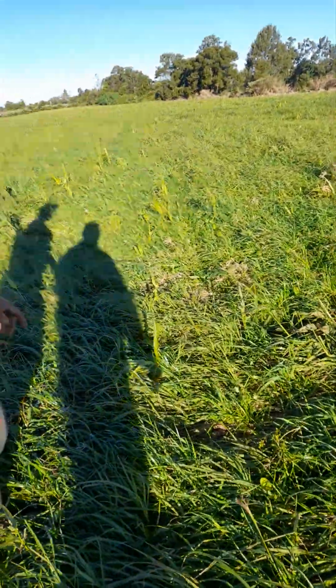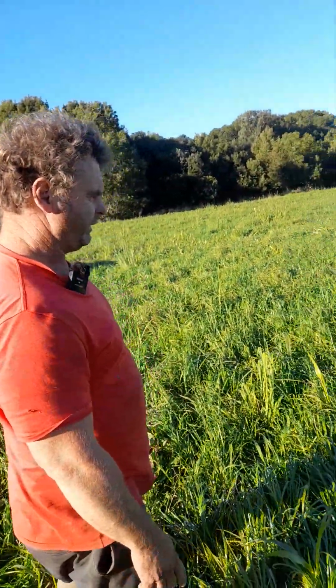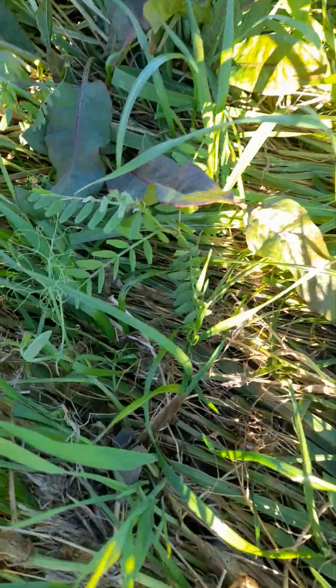Yeah, you can see the winter one we planted, there's still some field pea and vetch and stuff in here, and quite a bit of ryegrass coming back, which is good. But it was fully flattened. Like this was a river. It was pouring across here.